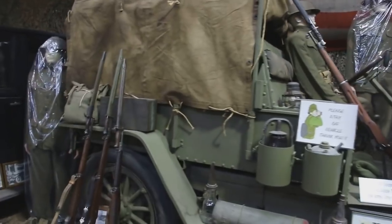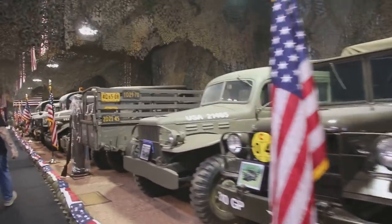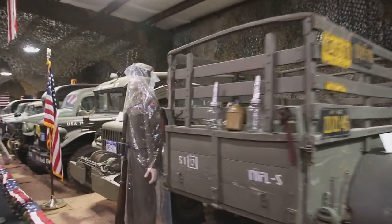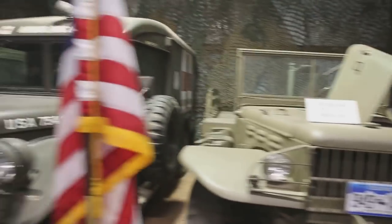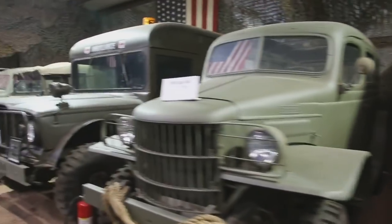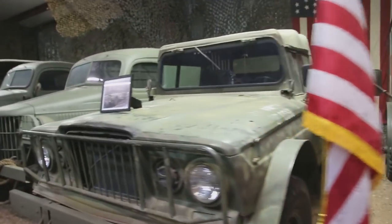Okay, we got staff cars over here, more M37s. This is a carry-all, World War II three-quarter. Over here is the three-quarter, it's a WC-51 three-quarter Dodge, 1944. We got the 1966 M43. We got the WC-17 over here. Okay, over here we got the Kaiser pickup they used during Vietnam.